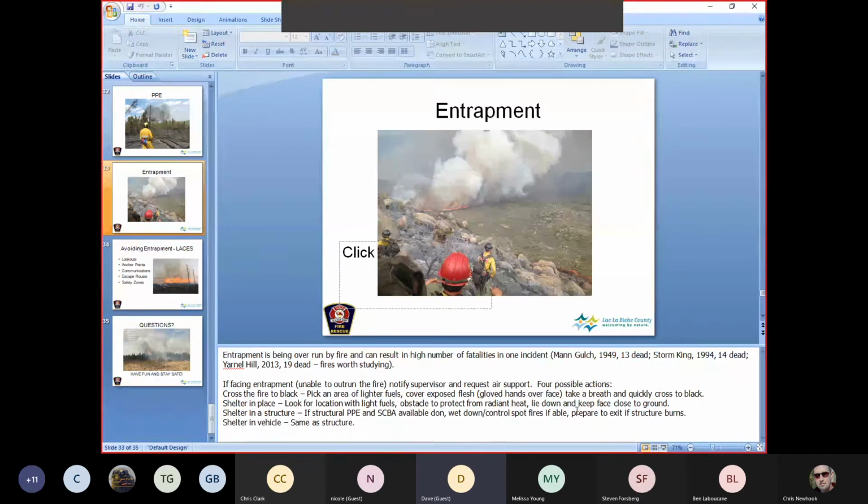So sometimes what we'll do with a fire such as a grass fire is we will pass through the fire front. So what we want to do is pick an area where the fuels are lighter, where it's going to be burning less intensely. Pick that as an area where we want to pass through the front. You want to cover any exposed flesh, and often that's going to be your face when we're wearing our wildland PPE. I always chuckle when they say use a shovel, but I know I'd trip and get a shovel in the face. So what you can do is just get your gloved hands in front of your face.